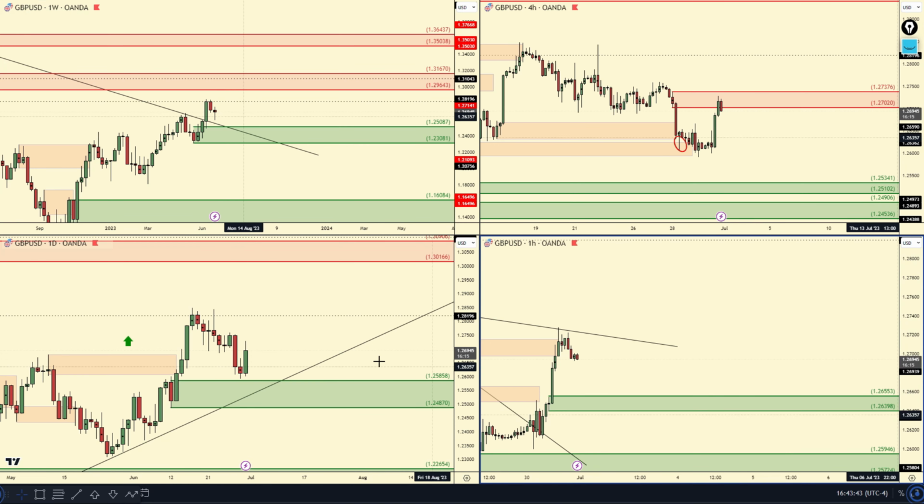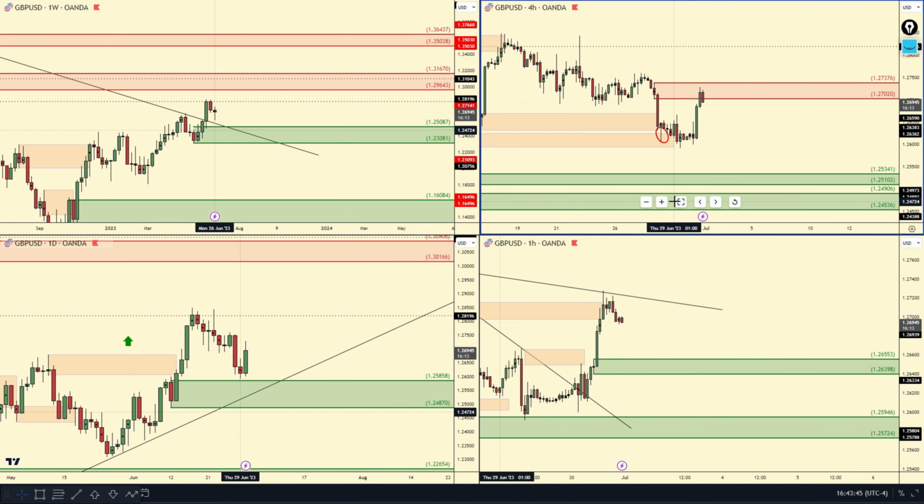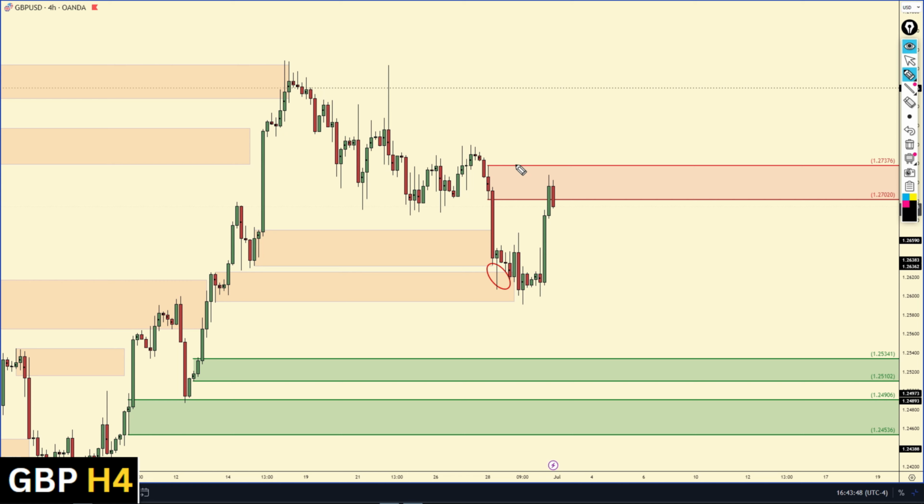And as far as trading the pound goes now, look, we could look for longs, and there's really 2 options here. We could wait for this 4-hour supply to be removed, or we could look for longs in this 4-hour demand down there.